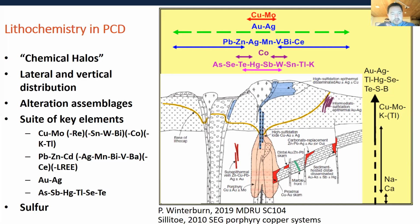But again, sodium and calcium dominant at the base or the side of the system due to your sodic-calcic alteration, high potassium in the core, and upwards above to more copper, moly, gold, silver, and you looking at your gold to copper ratios or zinc to copper ratios, zinc to silver ratios are very, very useful tools or useful techniques in order to identify potential halos around your system.